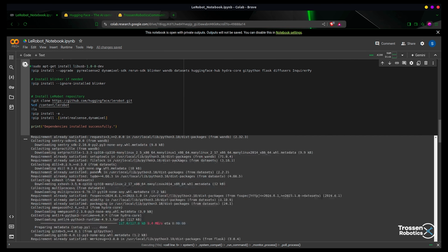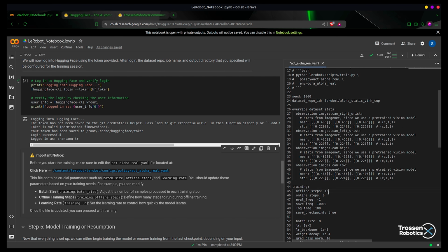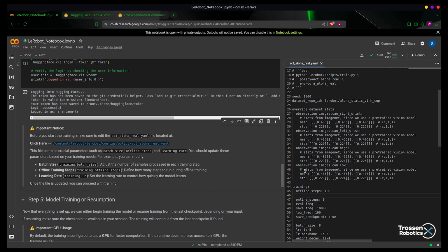Now let's talk about some customization options. Our Colab Notebook allows you to adjust various training parameters like batch size, learning rate, and number of training steps. You'll find these settings in the ACT Aloha Real YAML file, and tweaking them is as simple as editing a few lines. For example, you can increase the batch size for larger datasets or decrease the learning rate if you want to slow down the learning process for more precision in training. These small adjustments can have a big impact on your model's performance.